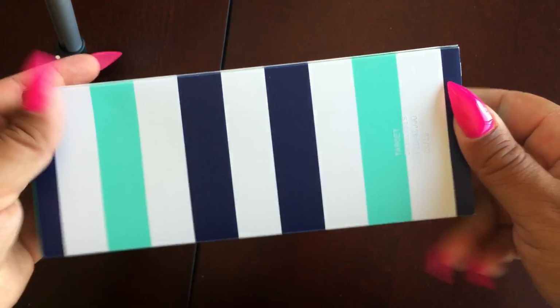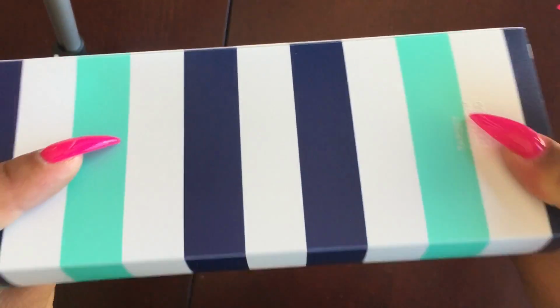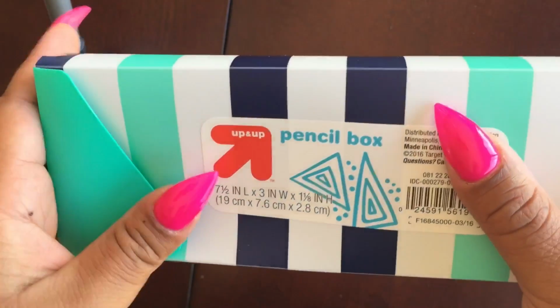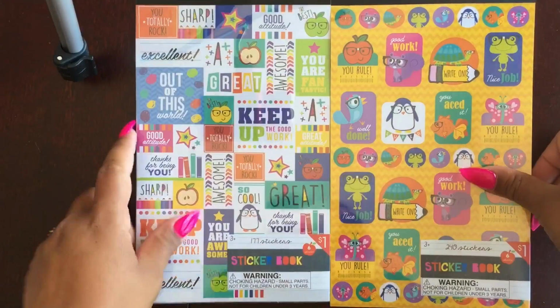And then I got this little cute one. This reminds me of when I was in school. I saw this and I was like, I have to have it. I remember when I used to bring my pencils. It just brought me back memories, so I gotta have it. I just had to throw it in the cart. It's so cute, love it. I'm gonna put my pencils and stuff in.